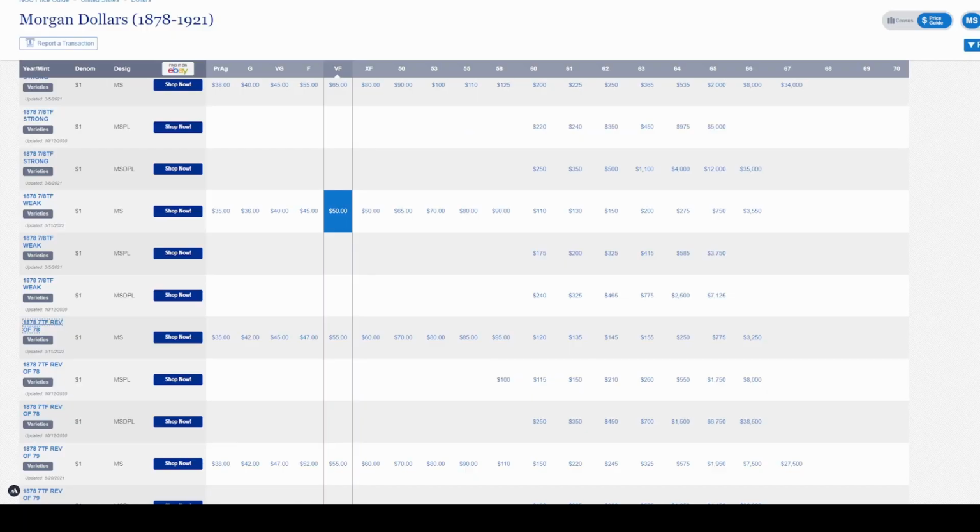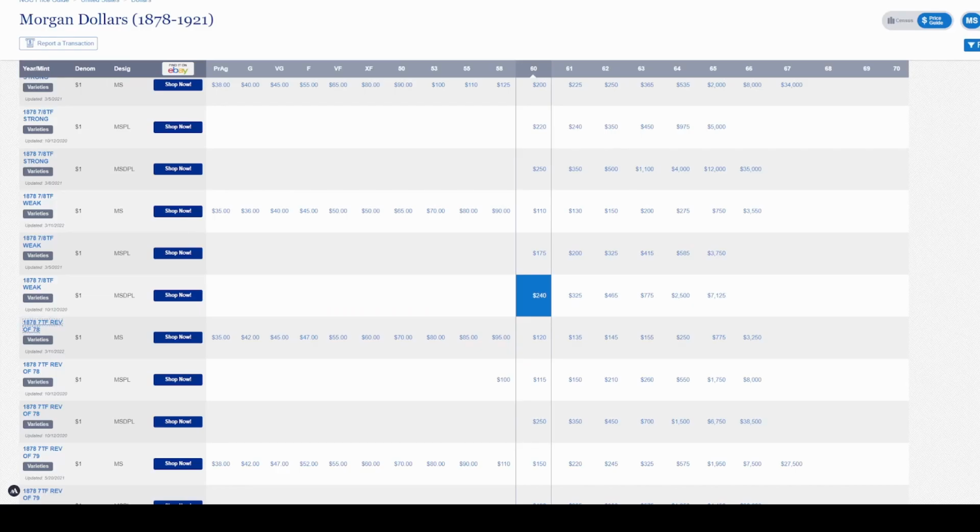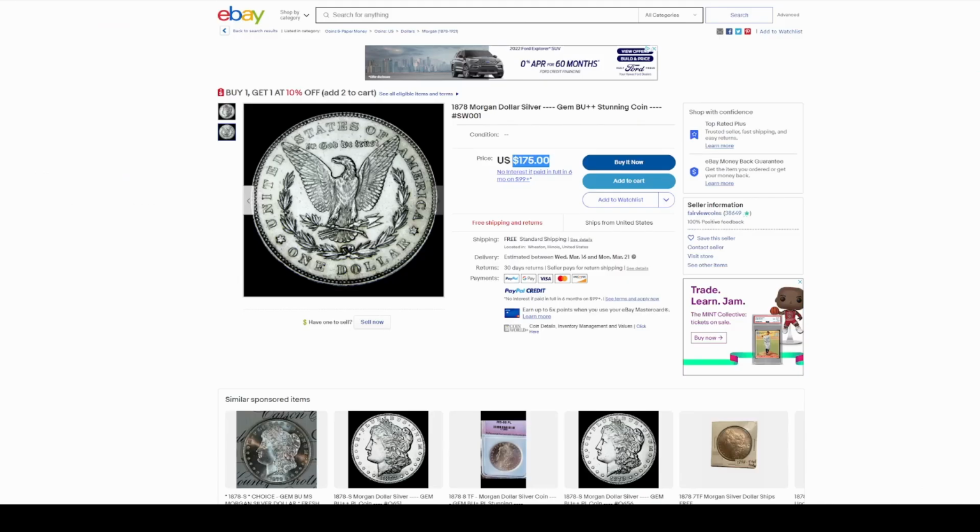Okay, so here the general pricing seems to be $120 to $165 in the uncirculated range. So it's pretty narrow, the pricing in between grades, and then it jumps to $250 at 64 and $775 at MS65. Priced at 175, I would say that this seems to be very overpriced, because you're going to charge more than what the 63 is valued at.